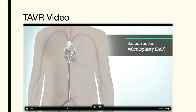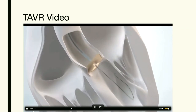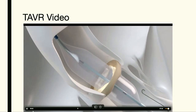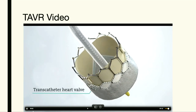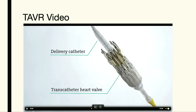As I mentioned, it goes up the aorta, and it goes into the heart in a backwards fashion. This is a balloon that'll open up the calcified door, and while it opens it up, it allows me to have enough room to put the valve in. That balloon comes out, and we then put a new valve in. This valve is crimped onto another balloon so that I can actually put the valve in through the arteries.